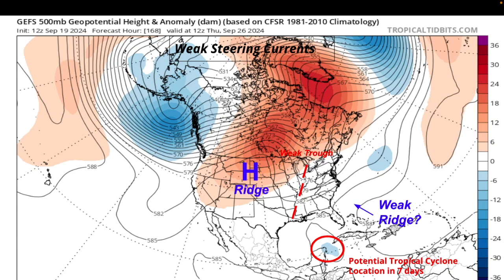We have the ridge currently located in the central United States, and then we're going to have a weak trough in the Midwest here that will try to pull the system north, but the trough is weak enough that it may not do much to it. And then there is potential for a small ridge to form off the east coast here that could send the system down a little more to the southwest than usual.